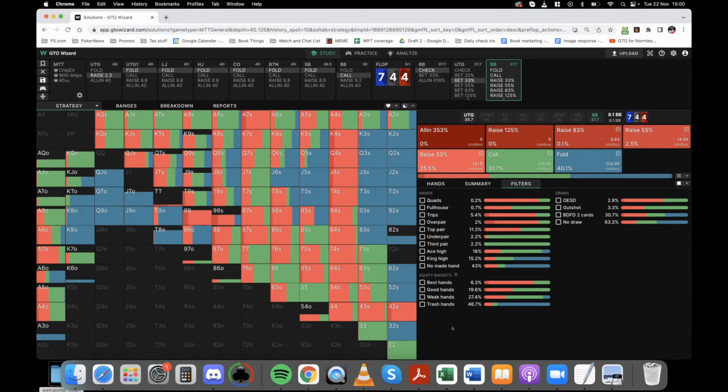And the same similarly applies to draws as well. I won't go into that now in detail, but typically with the draws we want to raise, we prioritize very strong draws, which you can see is why the open-ended straight draws are raising more often than just the gut shots. And actually the backdoor flush draw hands are also raising quite a lot.